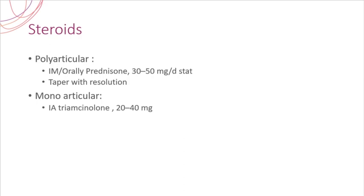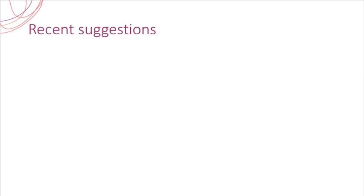Regarding recently advocated drugs for acute episodes, you can use interleukin 1b antagonists like anakinra, canakinumab and rilonacept. Remember, canakinumab is a fully human monoclonal antibody against interleukin 1.